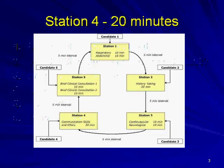Station 4 comes after Station 3 and before Station 5. Here is its precise position in the PACES carousel. In the examination, 5 minutes are allowed for reading the referral letter, 14 minutes for talking to the patient, 1 minute for the candidate to collect his or her thoughts, and 5 minutes discussion with the examiner.